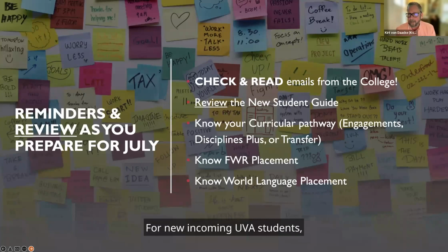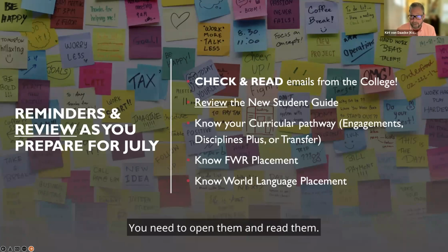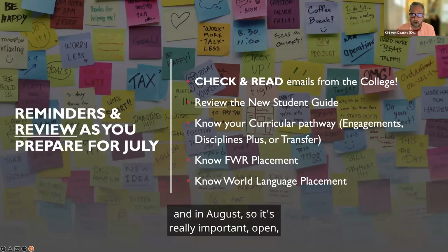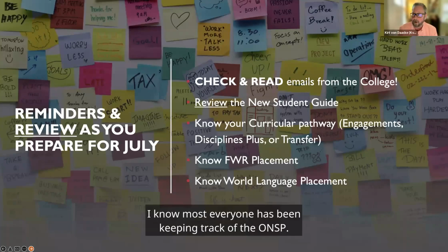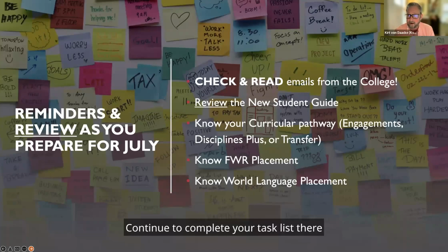For new incoming UVA students, the most important thing you can begin to do is to check and read your emails from the college. You need to open them and read them. Luckily, they are brief, but we are sending you lots of instructions and guidance to prepare you for what you're going to do in July and in August. So it's really important, open and read those. As well, we use a text messaging system, so you are getting texts. Please check those. I know most everyone has been keeping track of the ONSP, the new student programming portal. Continue to complete your task list there as those become available.